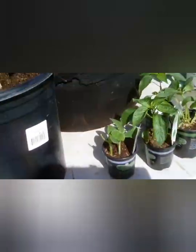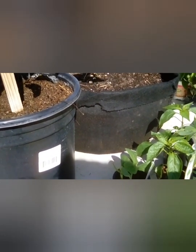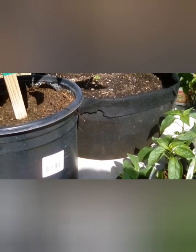And what's cool about these bags is that things don't get root bound in them, because it's called air pruning. So the air actually hits the roots. Let's see. Can you see that? I don't know if you can. So these bags, they're fabric bags, and the air hits the roots, and then it like prunes the roots so they don't get bound up, which is a cool thing.